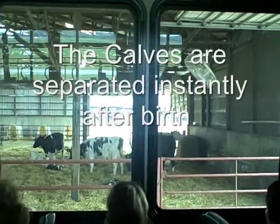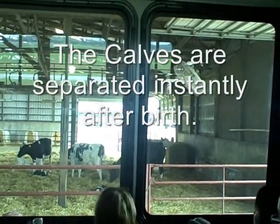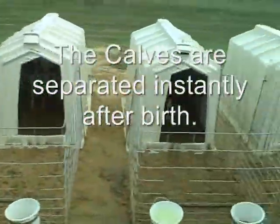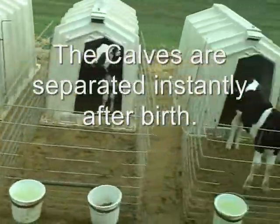Now, on your right, you'll see the birthing area. The birthing area is where the cows actually have their calves. Pounds of mixed ration that contains grain, fiber, and mineral mix.